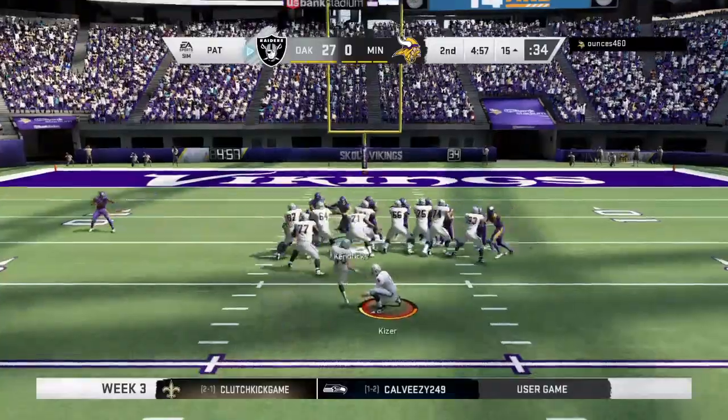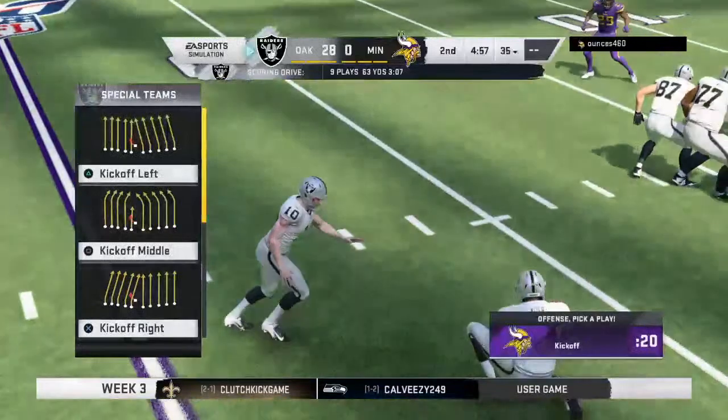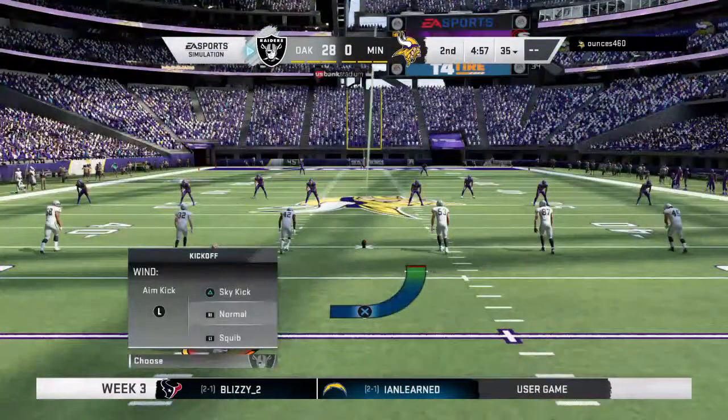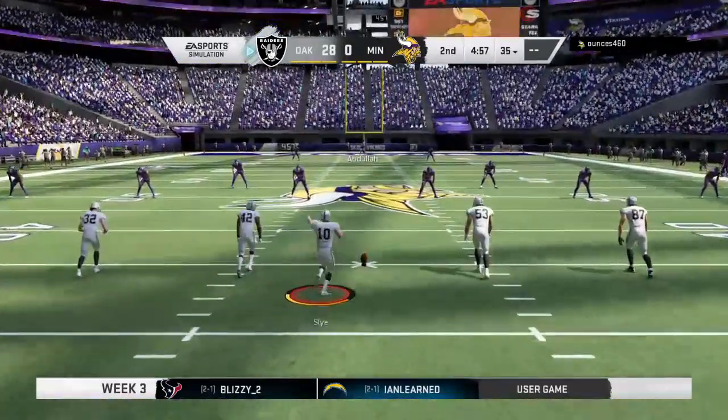And down near the goal line here, they're able to throw it in. And the key word, quick. Quick hitter. Out of his hands fast, into the receiver's hands even faster. Extra point right down the middle. And the rout is on here in this first half.